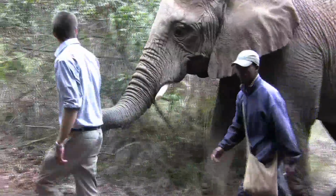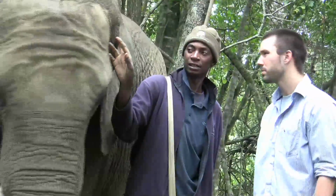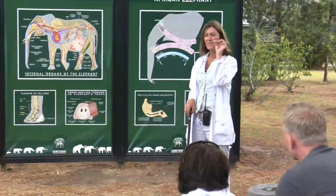Well, that was a fun tour. I got to guide the elephants through the forest, as well as get up close and personal and touch them, and I was amazed by how soft their ears were. They even included an outdoor classroom session where I got to learn about the anatomy of them.